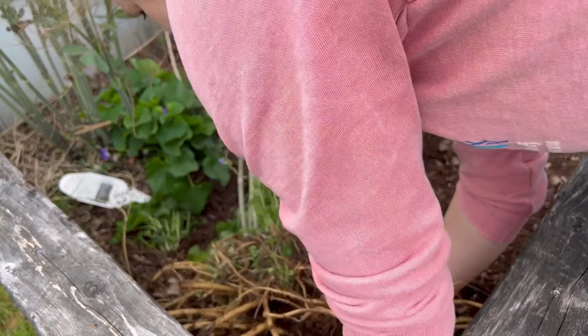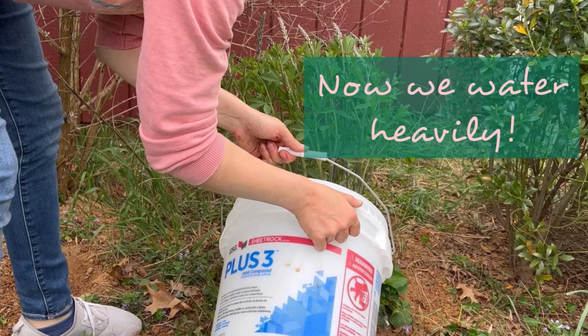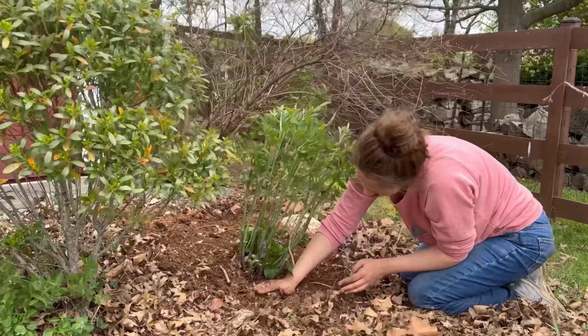Alright. You can see why these plants are so hardy and drought tolerant. Like I said, if there's a drought, they won't even know about it. I'm actually feeling pretty confident that they're even still going to bloom this spring. We'll have to wait until May to see.